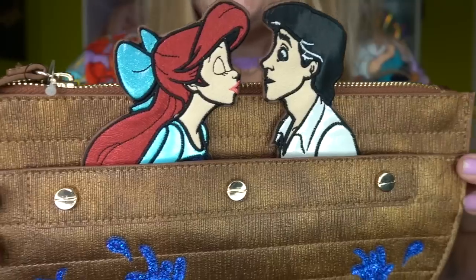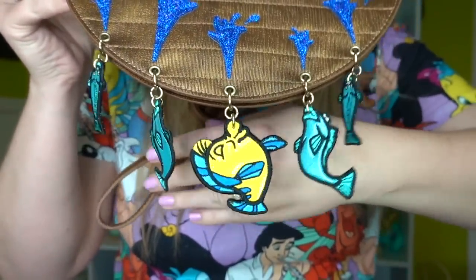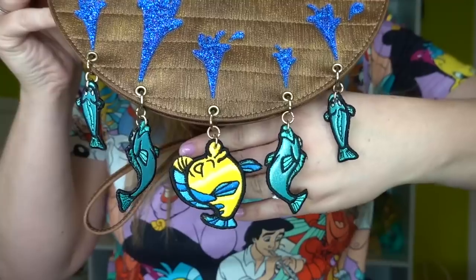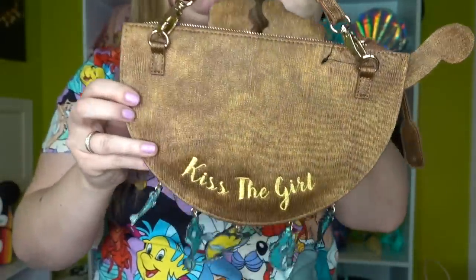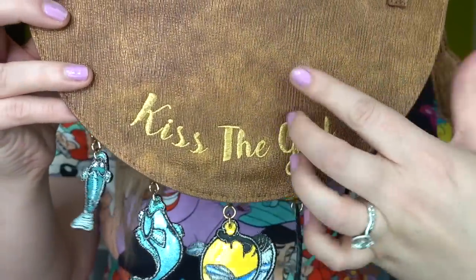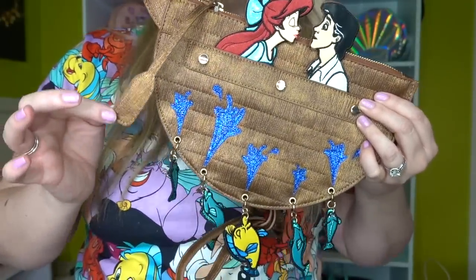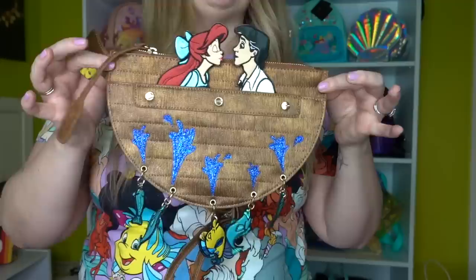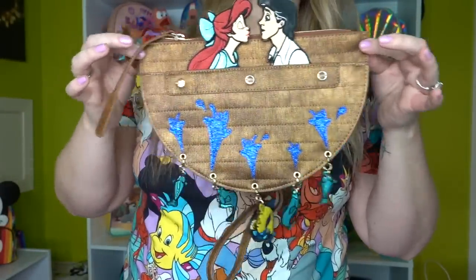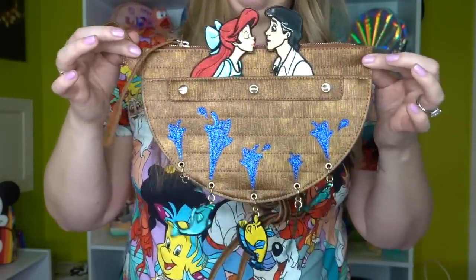So this is the Kiss the Girl bag. It's there in a boat, and it has all of these little fish that dangle from the bottom of it, which is so fun. It does have a crossbody strap, and on the back it says Kiss the Girl. The thing I love about this bag is the zipper pull is a paddle. Like, how clever is that? Oh my gosh, this is such a beautiful display piece. Again, not super practical, but I do love how this bag looks.